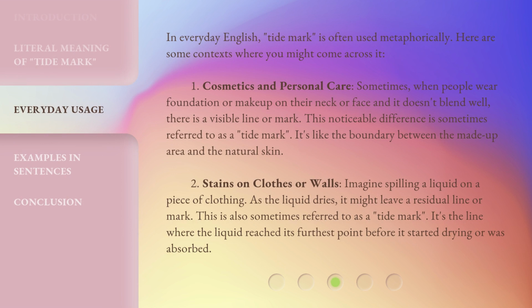In everyday English, tide mark is often used metaphorically. Here are some contexts where you might come across it. 1. Cosmetics and personal care. Sometimes, when people wear foundation or makeup on their neck or face and it doesn't blend well, there is a visible line or mark. This noticeable difference is sometimes referred to as a tide mark. It's like the boundary between the made-up area and the natural skin.